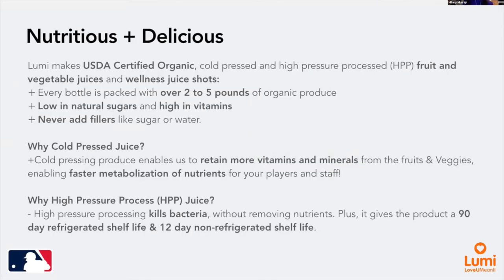These are some of the elements of Lumi that make us unique and take the hassle out of making fresh pressed juices in your kitchen. We can deliver them to you on the road, whether you're in Canada or the United States. They are good for 90 days, good when refrigerated, and also good for 12 days non-refrigerated. It's delivering real fruits and vegetables the way nature intended, without any BS.